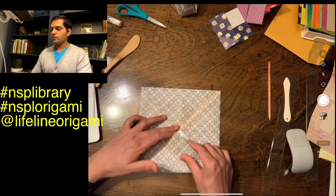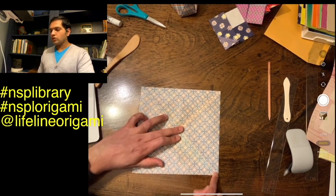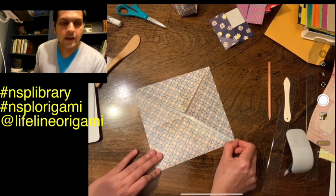Okay. Now we are going to do that third fold I was talking about earlier. This is why we learned that S method and the binary method.